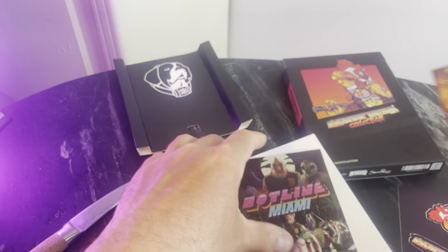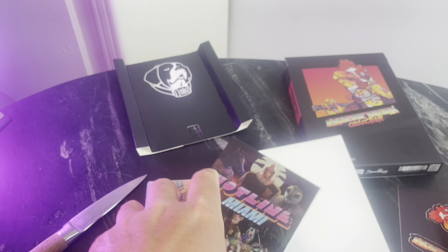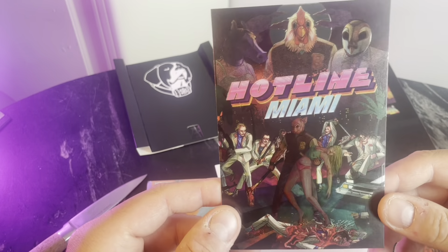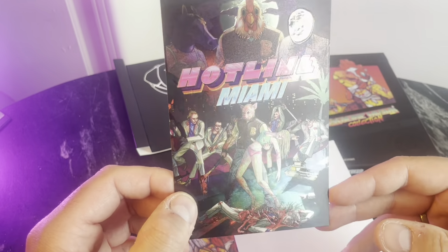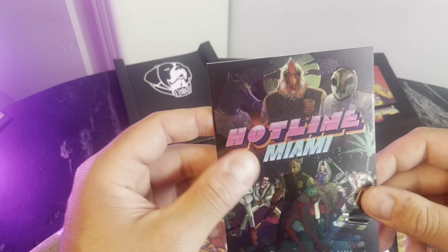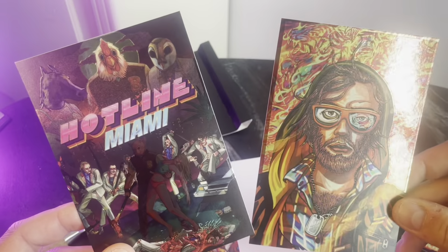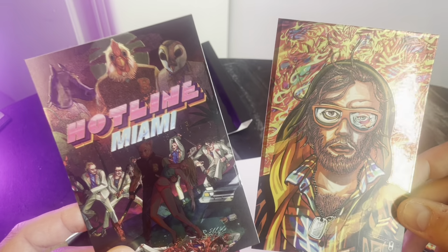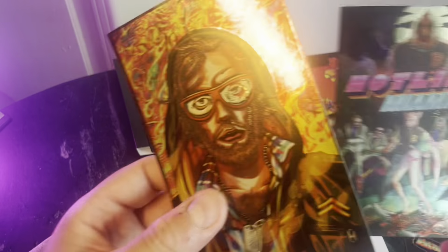Really cool art design. And this is artwork by Niklas Akerblad. Sorry about butchering the name. And then we have some awesome, awesome artwork here as well. You can see it's shining a lot. It's like a shiny Pokemon. Absolutely amazing, and the text is popping out. Wow. Okay, these two cards are absolutely amazing. I don't think you can get the same feeling from the camera, but it has some really quality touches on the pad.